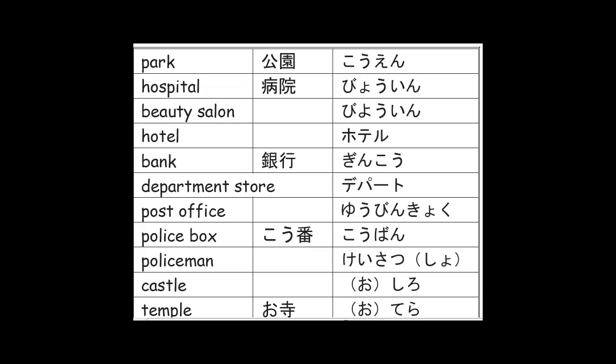Next we have a bank, ginko, very common in your GCSE exam. Ginko, gin meaning silver and ko meaning to go. So to go and put your silver away. Next we have a department store, departo, obviously short for department store. And that's why it's in katakana, it's originally from English.